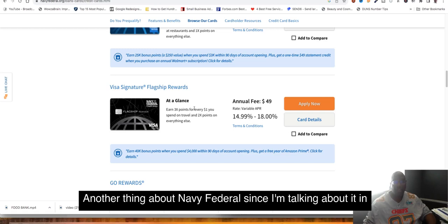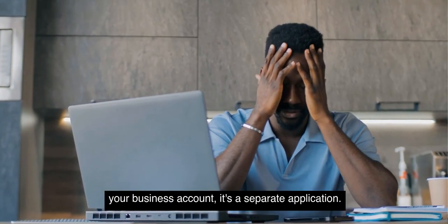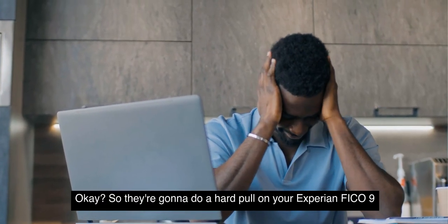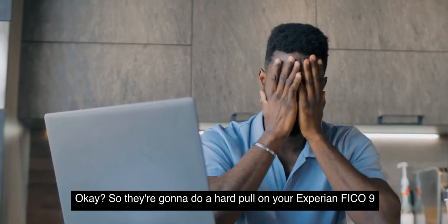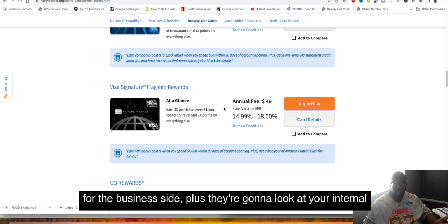Another thing about Navy Federal, since I'm talking about it in terms of when you open up your business account, it's a separate application. Okay. So they're going to do a pull on your Experian FICO 9 for the business side.